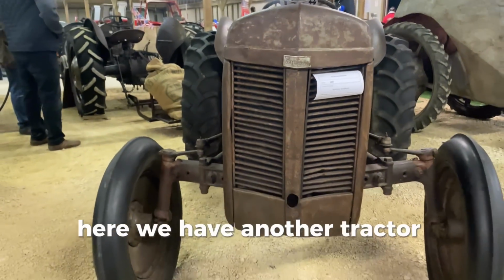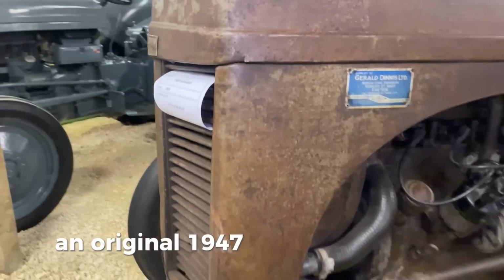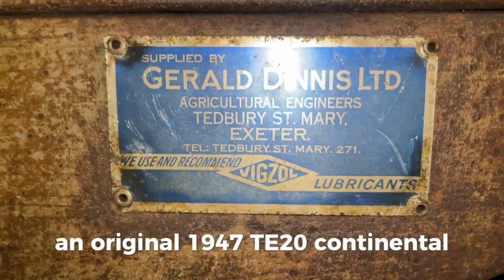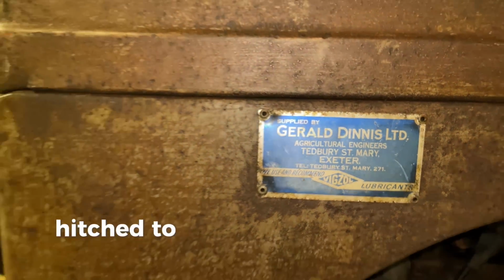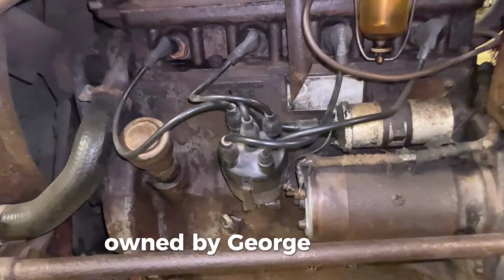Here we have another tractor owned by Anthony Bradford, an original 1947 TE20 Continental. Hitched to the back of this one is an original Ferguson crane owned by George Howells.